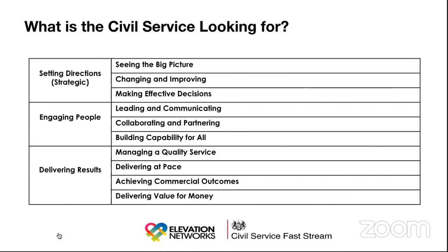So that's the first three, which fall under setting strategic directions. And I'm now going to look at engaging people. The first of the engaging people category is leading and communicating.